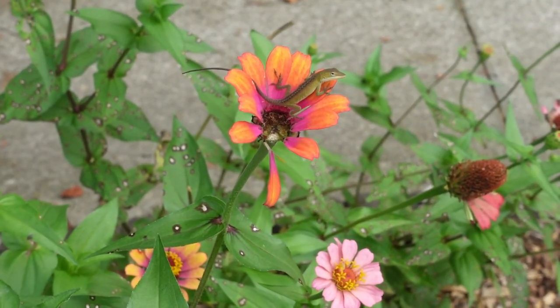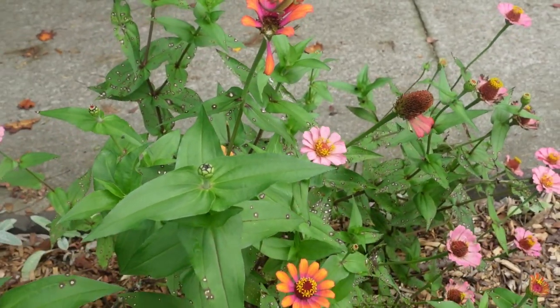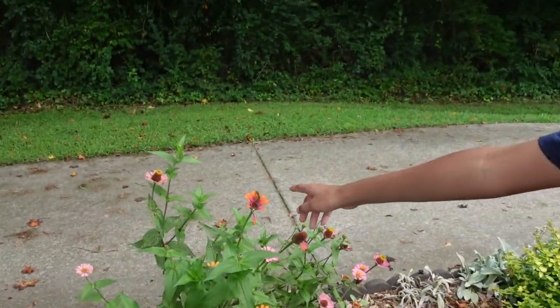Who wants to hold it and take a picture with the scrunchie? No, I'm talking about. Okay. Oh. Wait, can you hold it? No, please. This humidity. I'm sweating already. We just got out of the car.